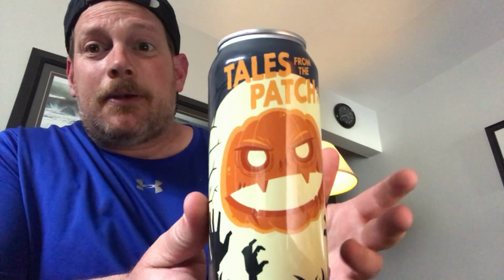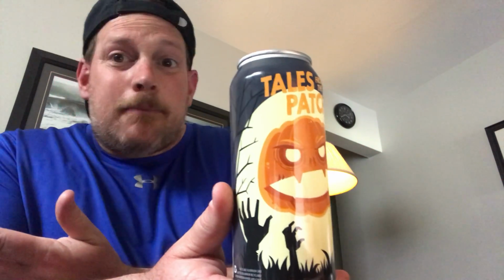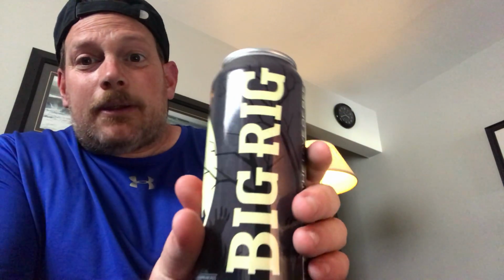I'm drinking a pumpkin beer. I still have one more to do. And I might just not do that till September. Well, I'll buy another one, but try something different. Try Big Rig. And this all glows in the dark. Tales from the Patch Pumpkin Porter. Try something different. I can't express it enough.